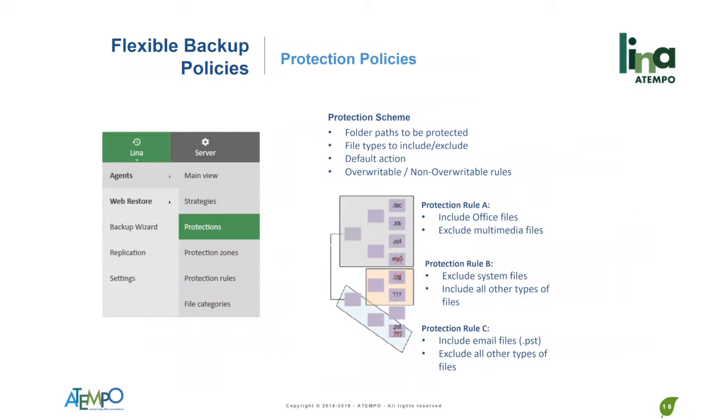For the protection policies, the way to decide what data to back up is, first of all, you are going to choose the folder structure that you're going to back up by indicating their path. Then on this path, you are going to decide which files you want to include or exclude from the backup. And finally, you're going to decide if you allow users to change that rule, or if you want the folders backed up no matter what, without any final user's input.